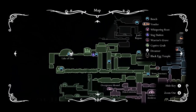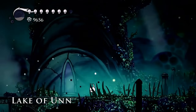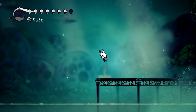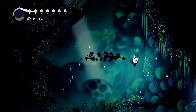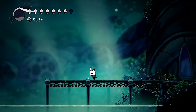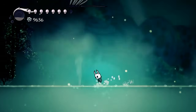Again, here's a map. And more of those birds, those Mask Flies if you need them. Alright, so as you can see, Aluba are those ones that are floating around in the background. So we need to find one here that we can actually kill. There's one right there.